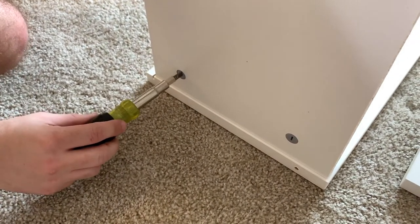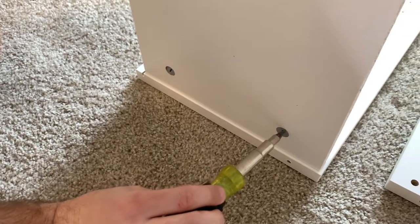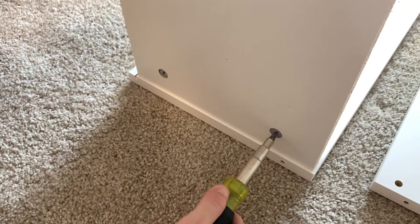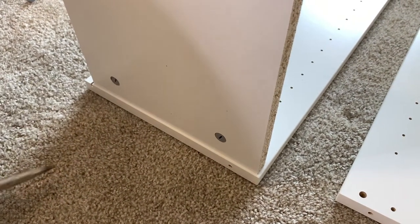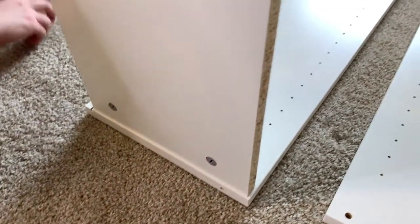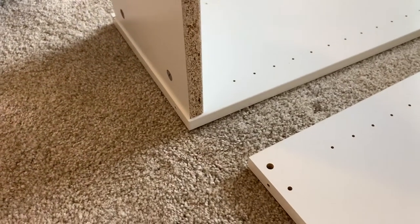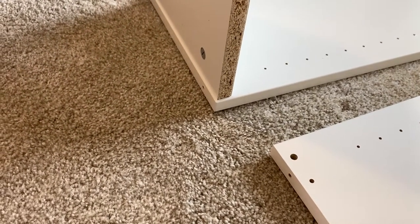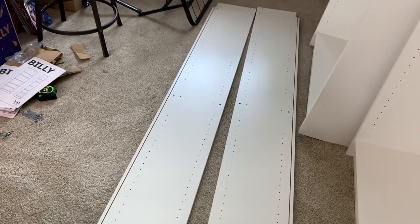Maybe I'm wrong. Maybe they're not called that. And then you just give it a squeeze, and it's tightened twice. So it's tightened by the little hook and by the little wooden cork piece thing that's not very sturdy. So yeah, and then you just do that once in the middle, once on the end, put them together. That's it. It's very, very easy.